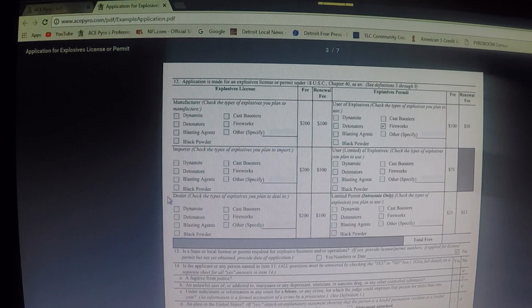All right? Next page. Application is made for explosive license or permit under Chapter 40, and it says, see the definitions. Explosive license. This is for manufacturing. Okay? We're not making them. This is for importing. We're not doing that, and we're not dealing. So over here, explosives permit. Bingo, fireworks. This is what we're after.